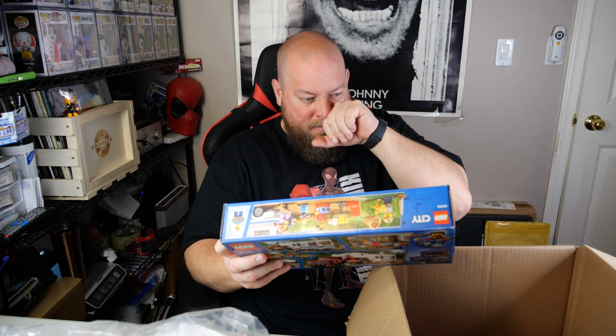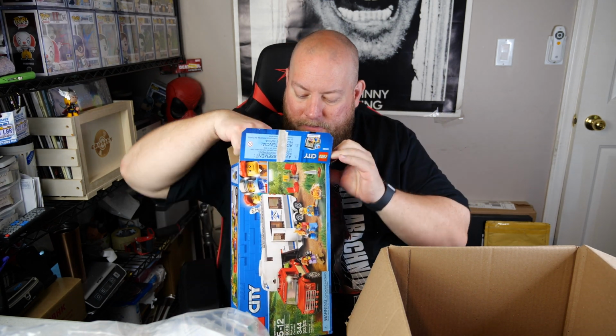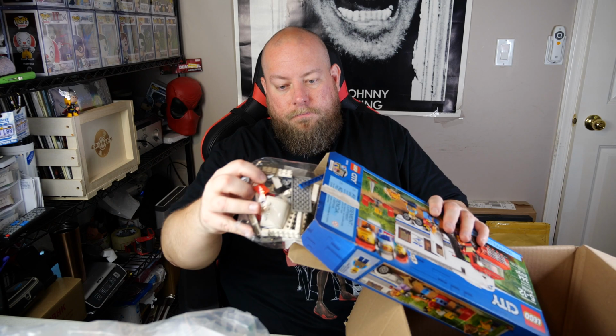Maybe. Little board game. Oh, here's a Lego. It is opened up. It is not factory sealed. We've got Lego Pickup and Caravan model 60182. It is not factory sealed, but hopefully the packages are.